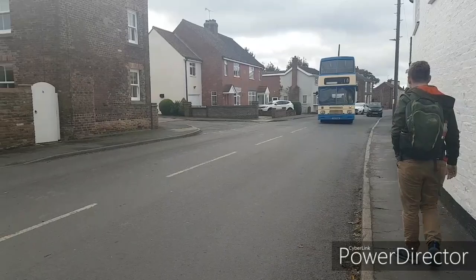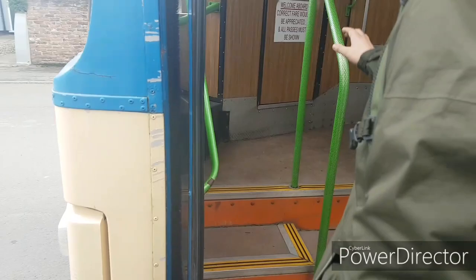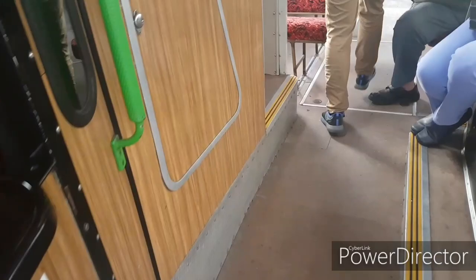We haven't made it obvious that it's us. My boys! I'm walking up to the City bus time! F137 PHM. New to Grey-Green. Oh, right. Well, happy we got the city bus. Oh, it's lovely and warm. Oh, yes. I've been waiting for this all day. Aye. Right, I'm sitting here.